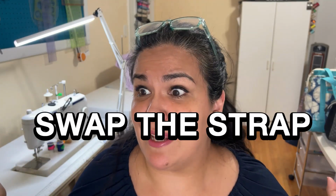It's not going to look like the same bag because you can just swap the strap and that's it.